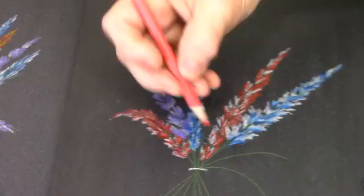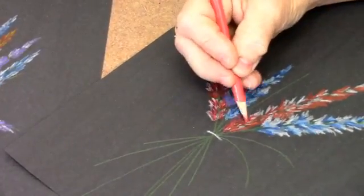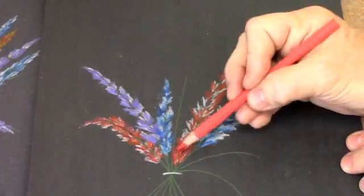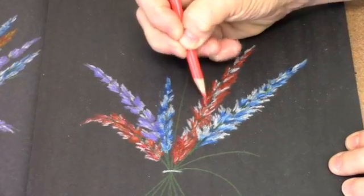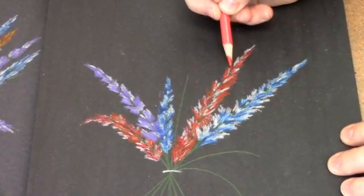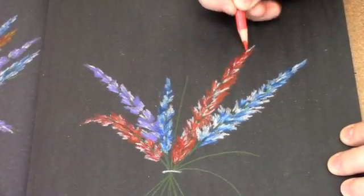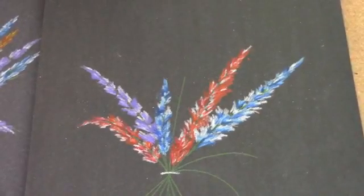How about if we add some red down here at the bottom? To make our bottom kind of get filled in with flower petals down here. And we'll just add some little touches of red in a few places. Maybe a little bit up here. Okay, kind of like that red one.